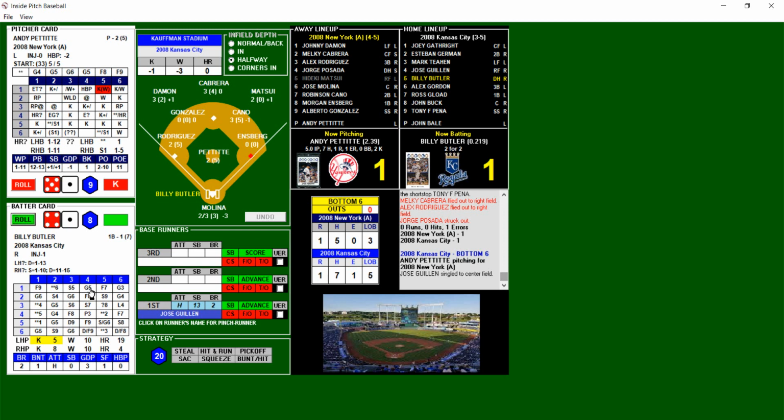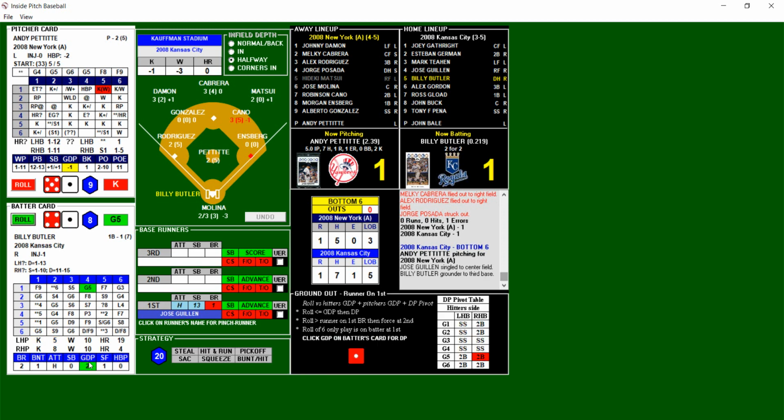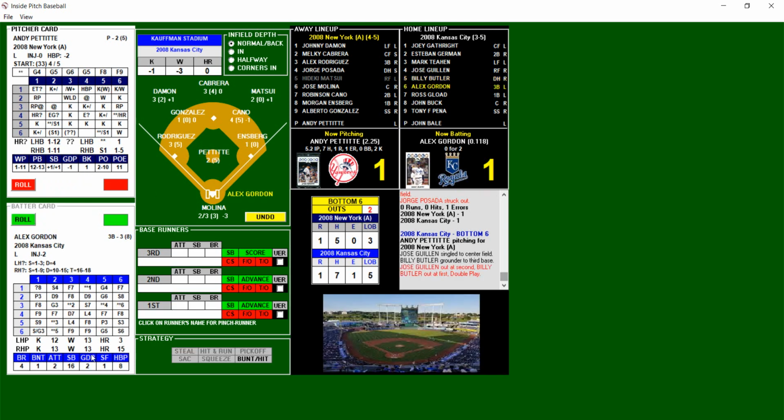4-1, ground ball to A-Rod, and he turns that into a double play. Rodriguez throws it over to Cano to get Jose Guillen out at first. Cano throws it to Ensberg for out number 2, and it's a 5-4-3 double play. Alex Gordon up.